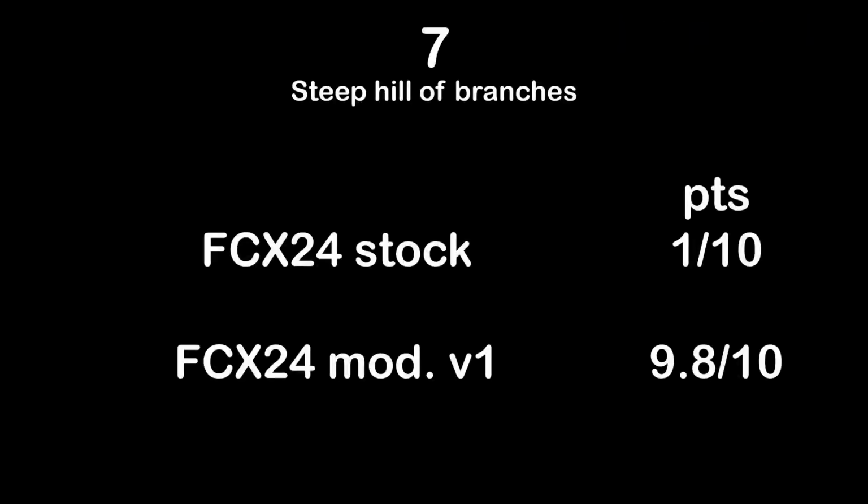Wow! And here the points for test 7, steep side of the hill of branches. The stock FCX24, 1 out of 10 points only. Super poor performance. 2 successful trials out of probably more than 100, but it could do it. But the FCX24 modified. Unbelievable. What a performance. This has never been seen before. Normally you would say a 10 out of 10, but we can't give it 10. Maybe there will be a truck that's even better. Hard to believe. Not one single failure. Wow. 9.8 points out of 10 for this unbelievable performance.